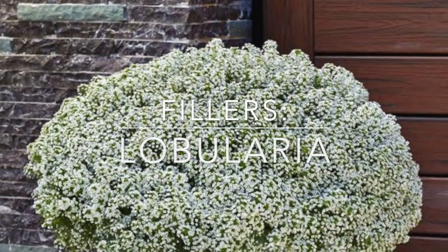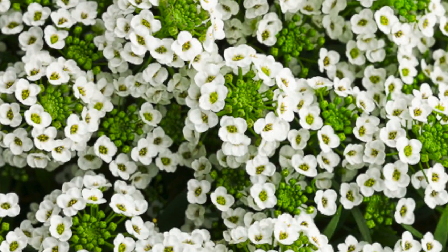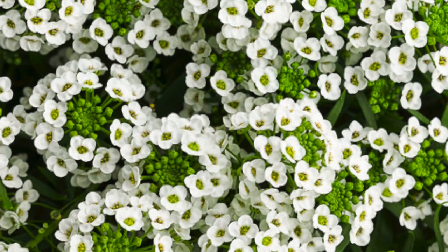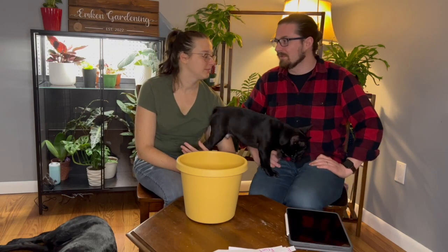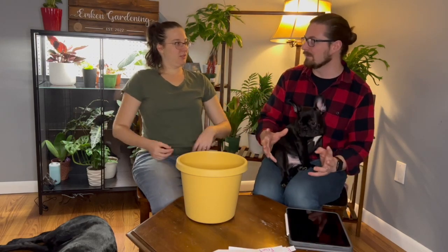Fillers, Lobularia. I think it's very full, but it's also delicate, so it's a really nice balance, and it lets the spillers and the thriller have the focus, but also provides a really nice canvas for everything else. I mean, it can get big sometimes too. We haven't had that experience though. Our Lobularia has not gotten massive like in other regions, so it could just be that we're planting it too far into the season.